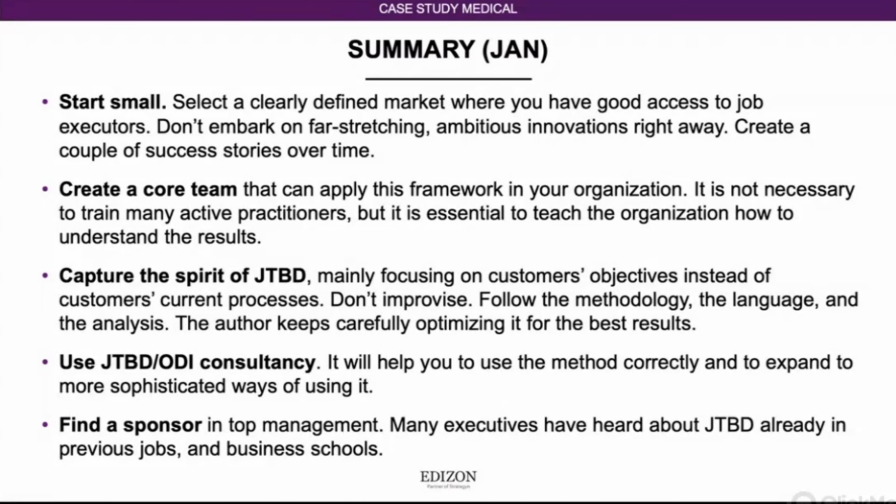Creating a core team is very important. It's not important to teach everybody in the organization about jobs to be done, but have at least 1 or 2 people that really understand it thoroughly, and then just spread the understanding. It's important to capture the spirit of the jobs to be done. I always found it almost like martial arts, something that you should master and not try to improve somehow, right? So the method is very well thought through. The author keeps optimizing it. It's good to learn to follow it as it was meant.